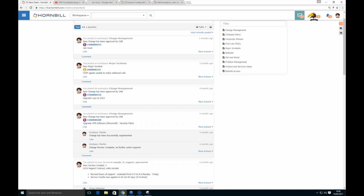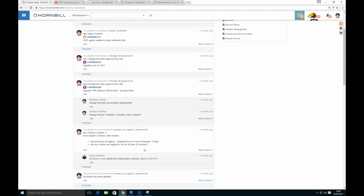Scrolling down, you can see major incidents, other changes. The process is automatically updating that particular change. So all of this is automatic. But again, anybody logging in right now, for example, Rosemary, if she logs in right now, she can see that change that we just logged has already been approved by the CAB. She doesn't need to go looking for that information because that information is coming to her.